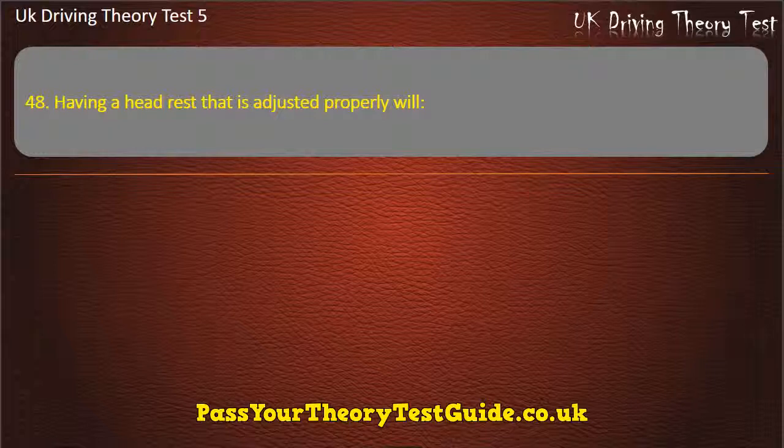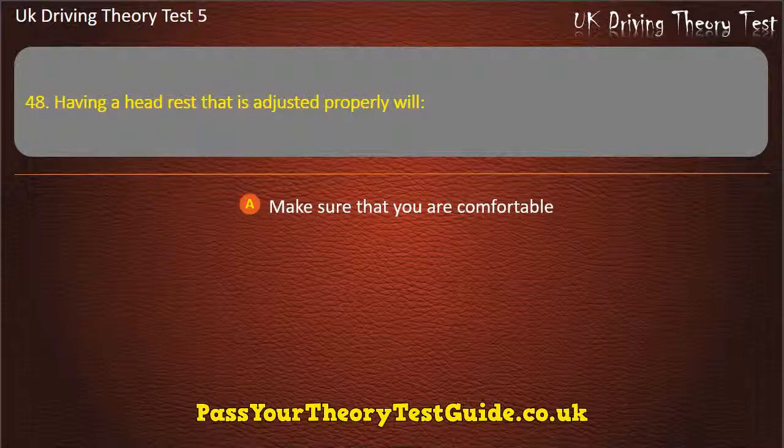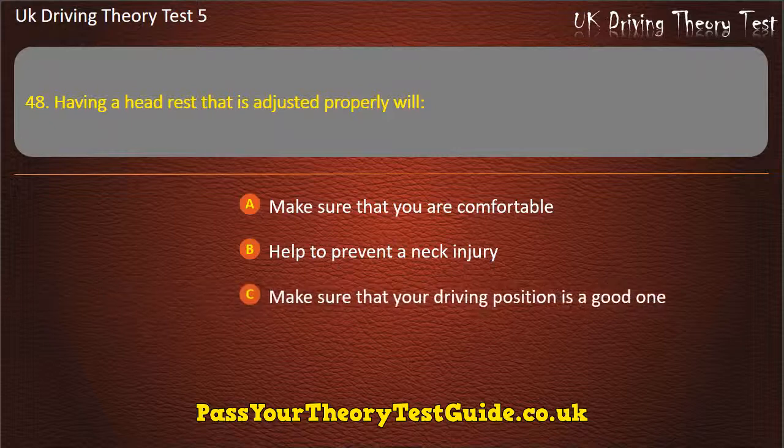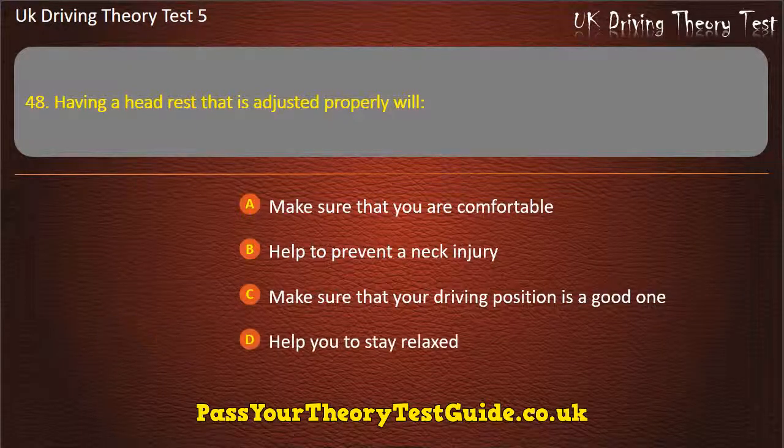Question 48. Having a headrest that is adjusted properly will make sure that you are comfortable. Help to prevent a neck injury. Make sure that your driving position is a good one. Help you to stay relaxed. Answer. Help to prevent a neck injury.